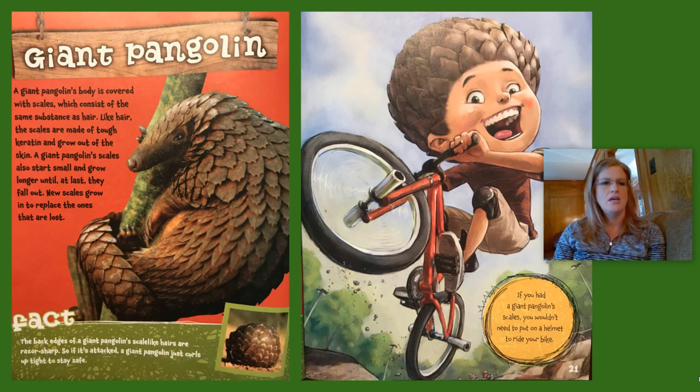Giant pangolin. A giant pangolin's body is covered with scales, which consist of the same substance as hair. Like hair, the scales are made of tough keratin and grow out of the skin. A giant pangolin's scales also start small and grow longer until at last they fall out. New scales grow in to replace the ones that are lost. Fact: the back edges of a giant pangolin's scale-like hairs are razor sharp. So if it's attacked, a giant pangolin just curls up tight to stay safe. If you had giant pangolin scales, you wouldn't need to put on a helmet to ride your bike.